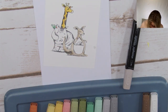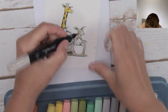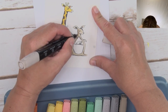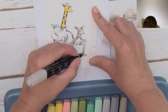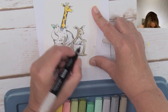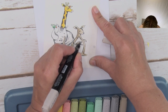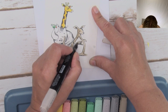And she's got this adorable little baby koala that she's adopted in her little pouch here that I also want to be very, very light. Probably the same. I'm going to use the same color on that one too. Although koala could go gray as well. So I'm just blending in that darker. And then I'm going to do koala in the light crumb cake. I love koalas. I really do. They're right up there with a giraffe for me.